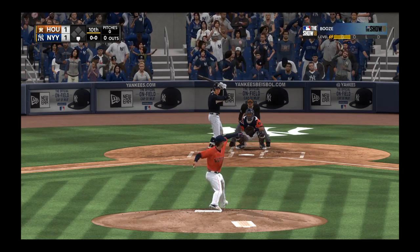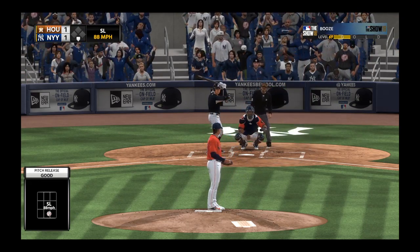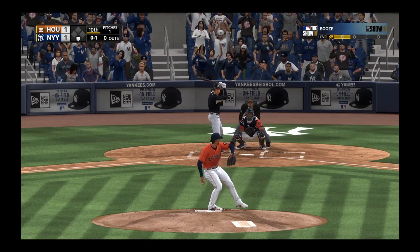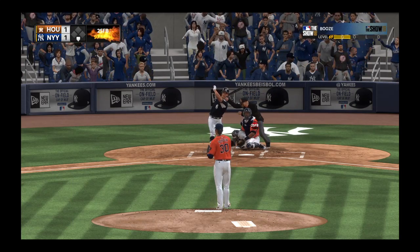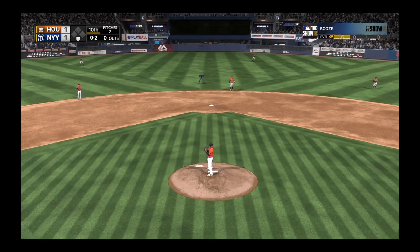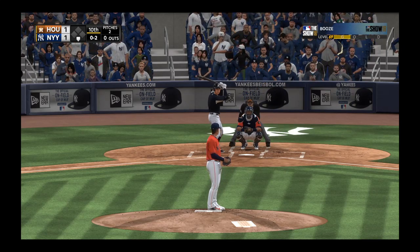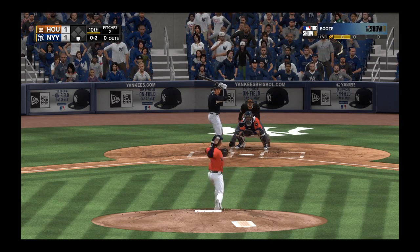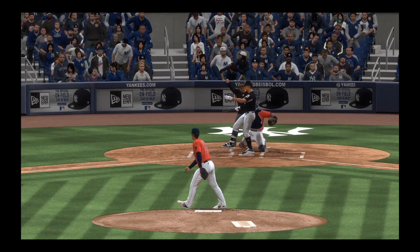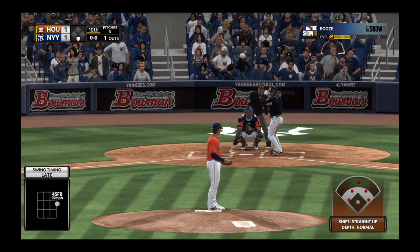First pitch of the at-bat. Knee-high slider that he takes a look at. A swinging strike, and now it's 0-2. And now he'll step off as they look for a strikeout pitch. And a fastball swung on and missed as they set him down for the second time here tonight.